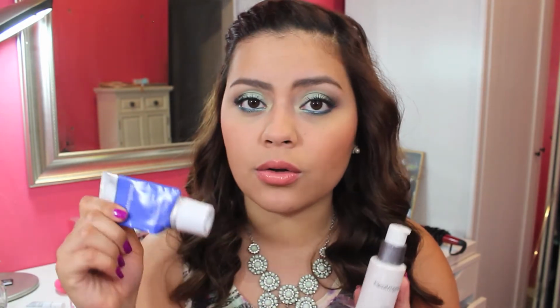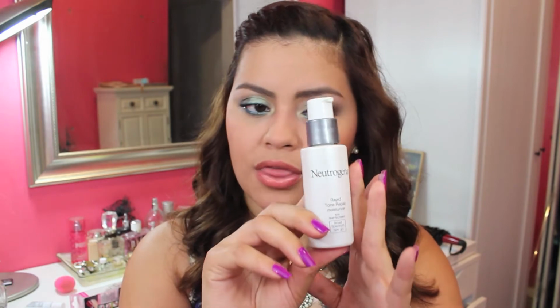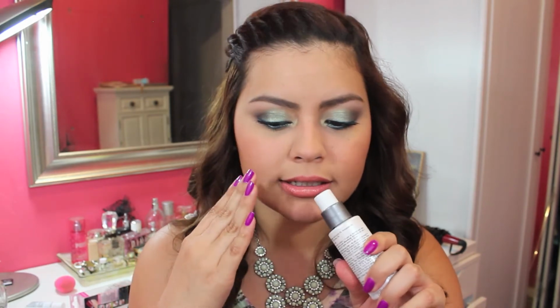If you're using a retinol, you definitely need to use a moisturizer with a sunscreen, because it does make your skin exfoliate more, so it's a little bit more susceptible to the sun. So again, I go in with this. This again has vitamin C in it, I believe. When you smell it, it smells definitely like citrus, so I like it. It's light, it smells nice on my skin. I feel like it refreshes my skin in the morning.